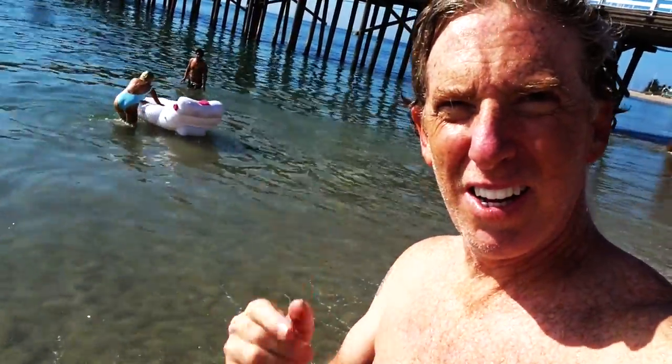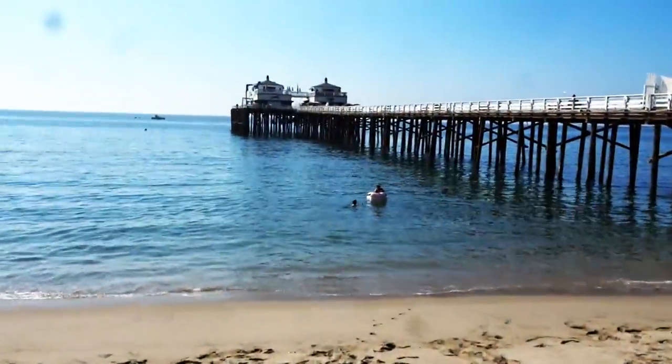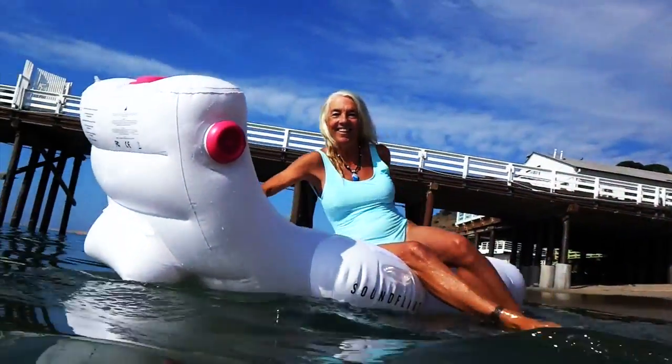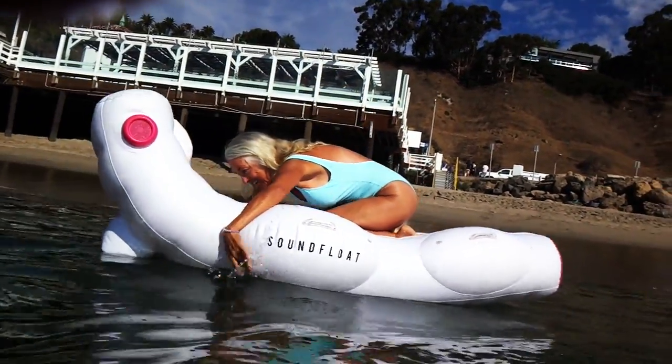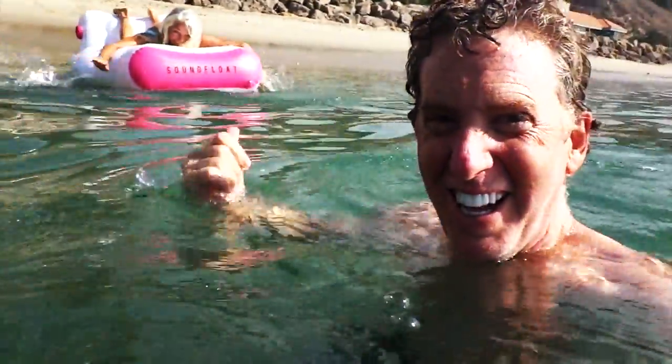To try this out, Soundfloat. This guy right here, he's gonna climb on board, check it out, see what it's like. Kathy's trying to paddle it like a surfboard, as she does with most things. Look out! Titanic!